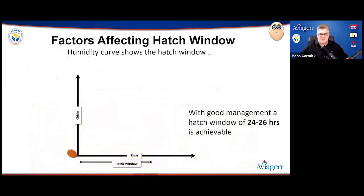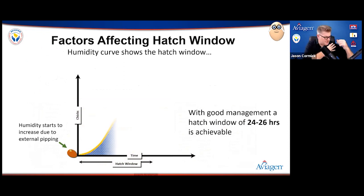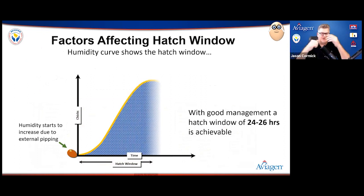Now, typically, with good management, and it is good farm and hatchery management, you're going to get a hatch window of around 24 to 26 hours. If we look at that first bird that comes out, as soon as it breaks out, you're going to start seeing that humidity rise, because when they come out they're wet, so they need to dry out. That humidity goes into the environment.